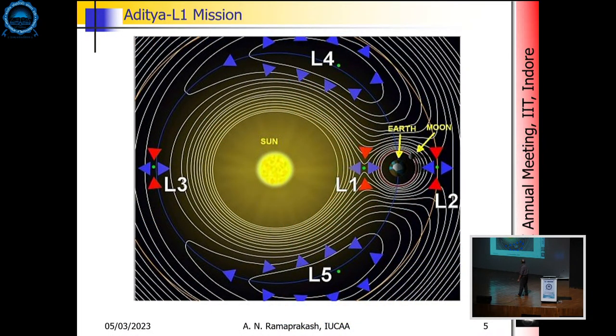So as I mentioned, SOOT is going to be launched and set on a halo orbit, an orbit around this point called Lagrangian 1. Four Lagrangian points, as all of you know, between the Sun-Earth system. So this one is between Sun and Earth at a point which is about 10% towards the direction of the Sun. It's a very advantageous vantage point to look at the Sun.